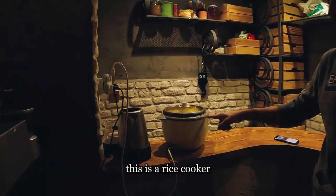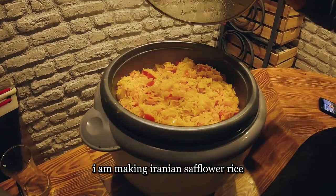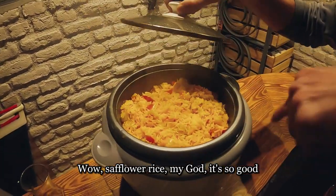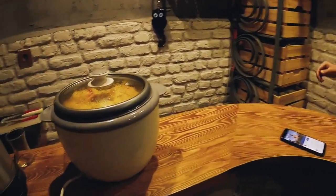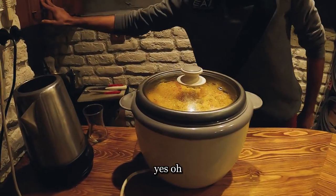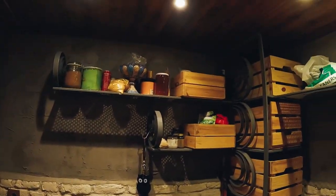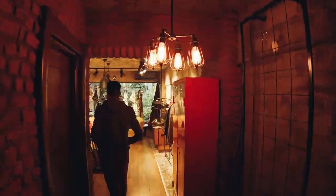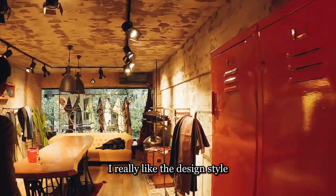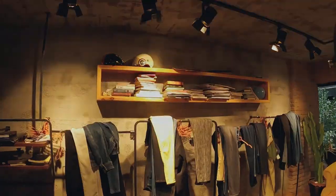This is a rice maker. Oh, yeah, cool. Make saffron rice. Saffron rice. Oh, saffron, my god, it's really vegetarian. Delicious. Smells so good. And you're putting some curry? Yeah. Oh, curry and saffron flour. I really like this, your light and decorations. Wow.